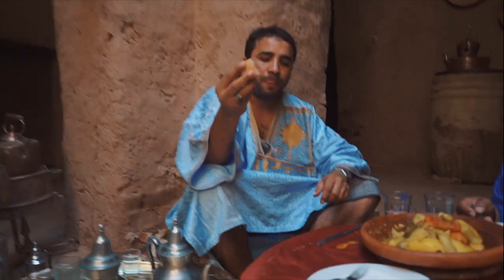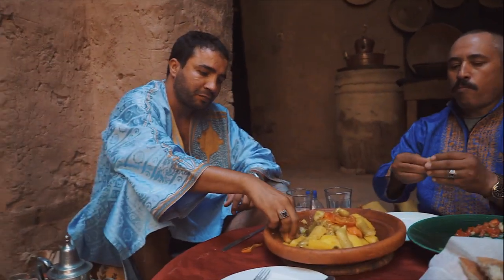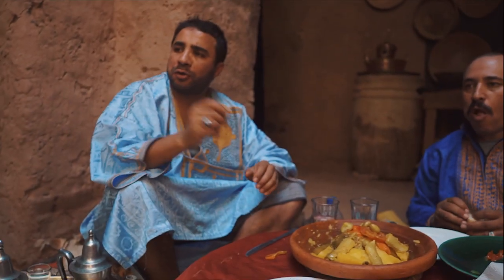Fork with the bread and we eat like this. You see? Hey, I had already figured that out. No, that's about you. You are Moroccan. Lamb good. Omelette good. Meat good.